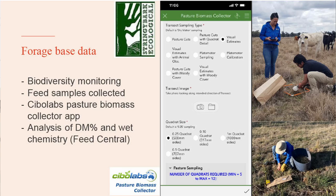So other data that we're collecting: we're looking at forage-based data, obviously, to help train that algorithm with what we know with all of these plant modelling systems. So we've got Stringy Bark Ecological. They're doing biodiversity monitoring because we're really interested in, if someone changes their management practices, how the plant species diversity in those paddocks changes across time.